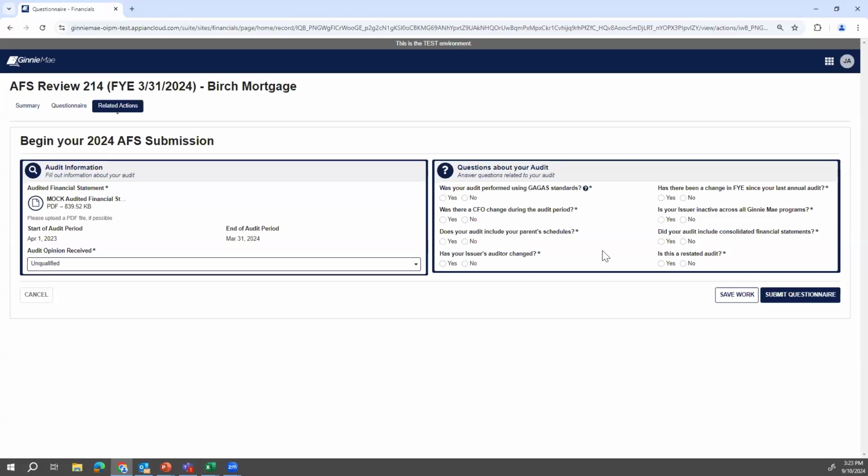Was the audit performed using GAGAS standards? Yes. Was there a CFO change during the audit period? No. Does your audit include your parent's schedule? Again, just for this example, no. But in your case, if that is true, please answer yes. Has your auditor changed? No. Has there been a change in fiscal year end? Is your issuer inactive across all Ginnie Mae programs? Did your audit include consolidated financial statements? And is this a restated audit?